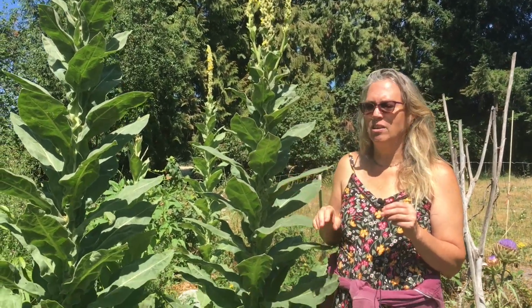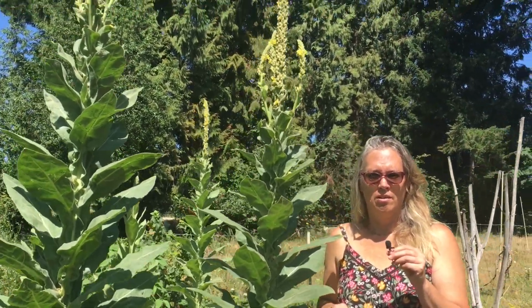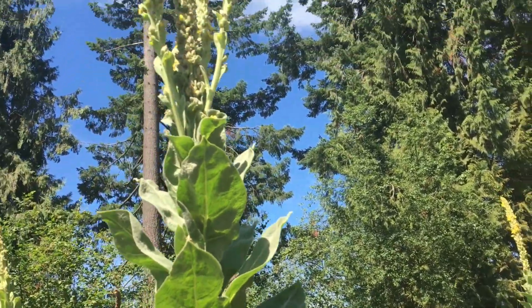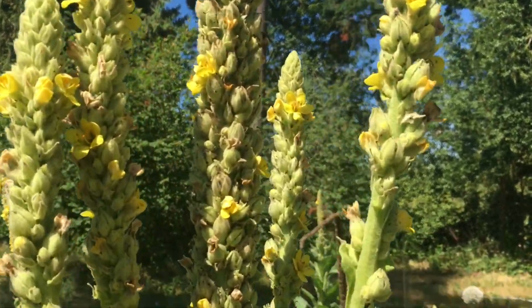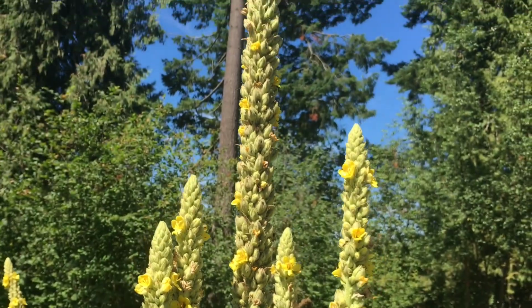So just leaving it alone and letting it do its thing on some nutritious soil seems to be the way to go. Maybe some biochar. Yeah, biochar. Maybe biochar would be a good one for this. Look at those. Let's get up there and take a good peek at some of those flowers. I hope we're peeking at the flowers. It's hard to tell because I'm at arm's length.